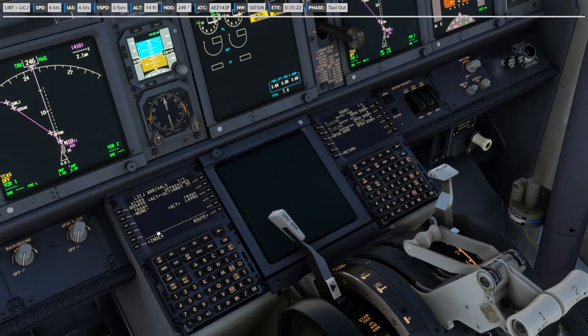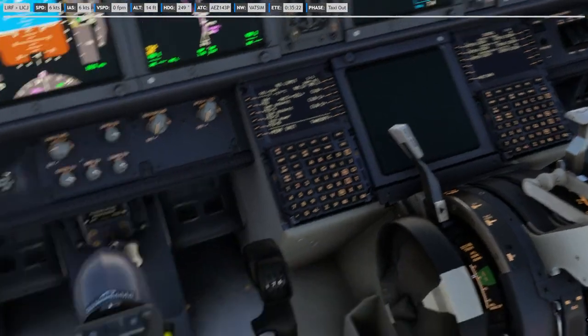All right, so we've been using runway 25 for departure, I believe. Runway 25 for departure, let me have a look. Let's do a performance request. All that information in, it's gonna load up in a second. There you go, it has been loaded up. Okay, flight level 330, N1 limit.